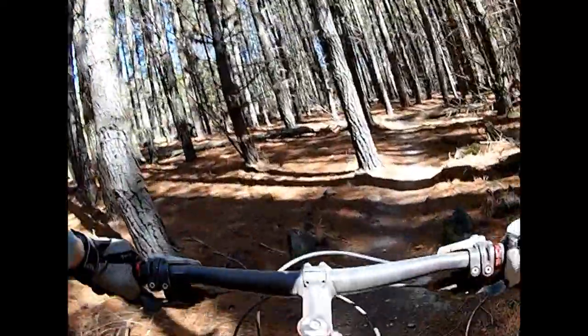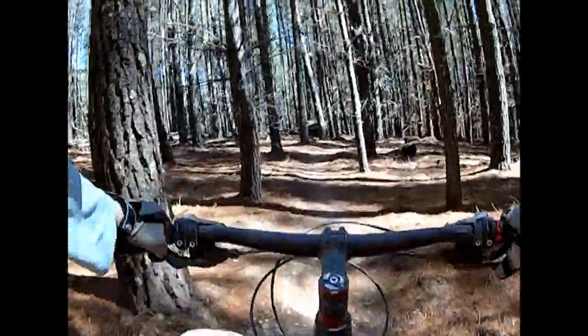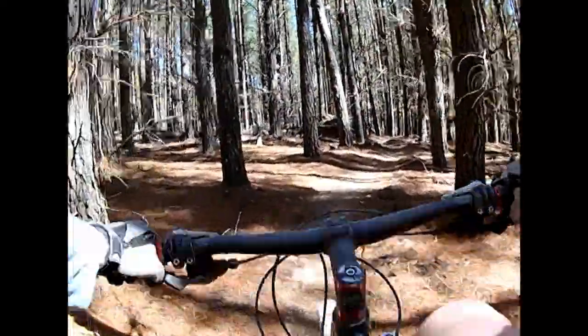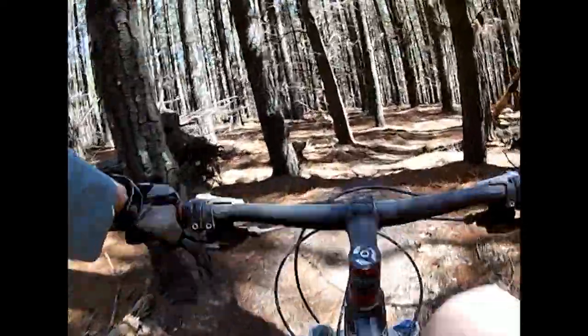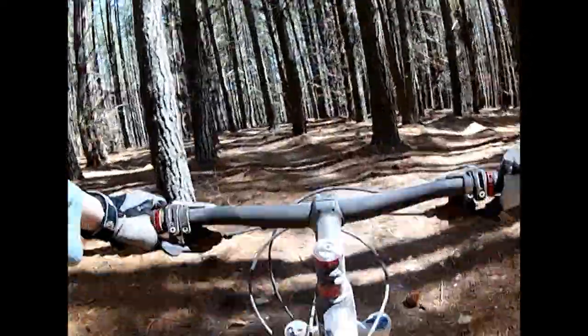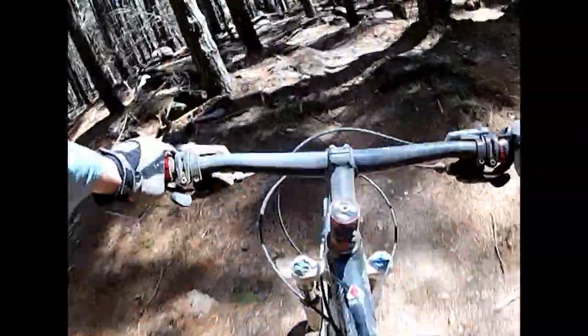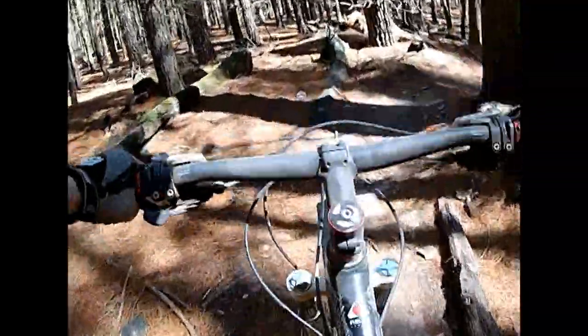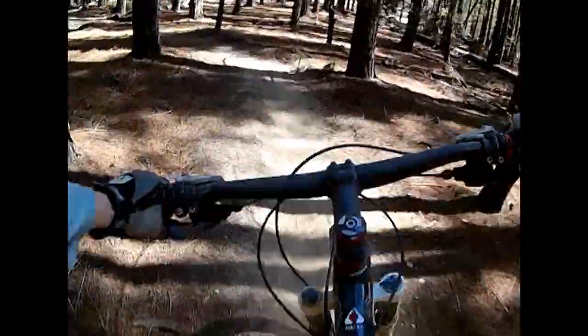Now to the new section here in North Shore. It'll be that one there. Now there are a few jumps on this one, which are poorly built, and I can't do them. This is not one of them here. I'm not going to do this one. That's the one that I can't do. Yeah, okay. And this one.